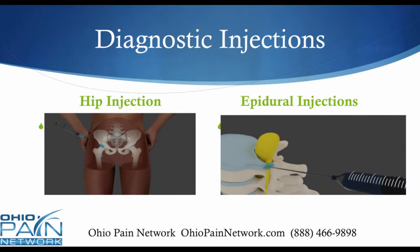So when you have a diagnostic injection, if you do a diagnostic injection into the hip and it relieves all the hip pain, then you can pretty much say, aha, the hip is the source of the pain. An epidural injection, pretty much the same thing. If the source of the spinal stenosis is at one level and the injection relieves all the pain, you could say, ah, it's spinal stenosis causing the issue.